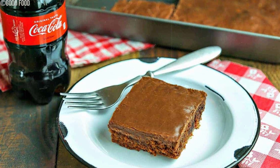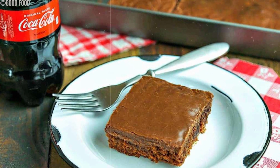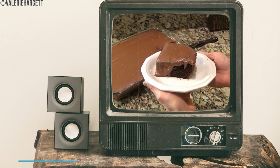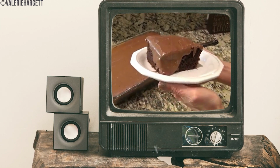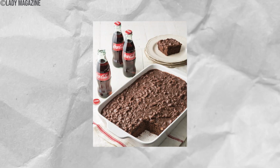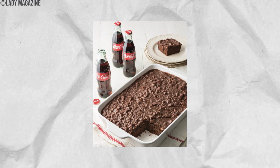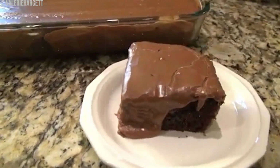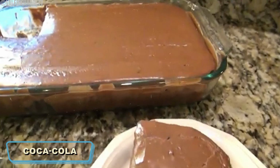Up next is a recipe that's over 100 years old. The Coca-Cola cake, a recipe passed down through generations, is a beloved classic with roots dating back over a century. It first appeared in ladies' magazines and quickly became a cherished dessert across America. This cake is a rich chocolatey delight, made even more unique with real Coca-Cola in the batter.